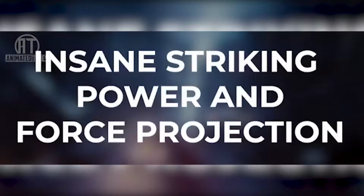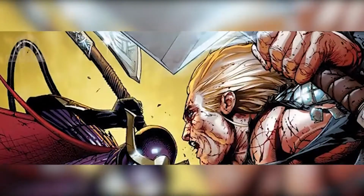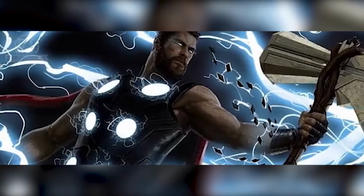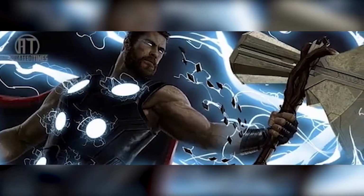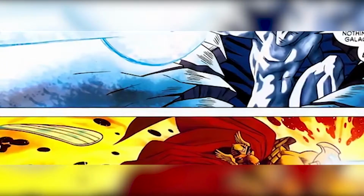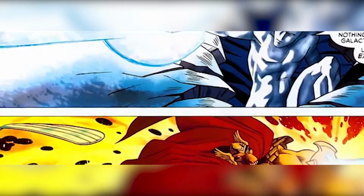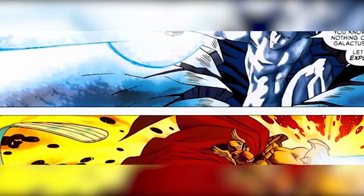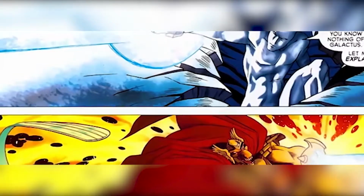At number 8, insane striking power and force projection. Okay, so hammers are made for one purpose, namely pounding something. It stands to reason then that Stormbreaker would be very good in that capacity. In fact, it's downright amazing. Force projection is one of its most significant powers. Once charged up with energy, a single strike from its blunt end is enough to create devastating impact, sending out tremors of energy to destroy whatever is in its path.